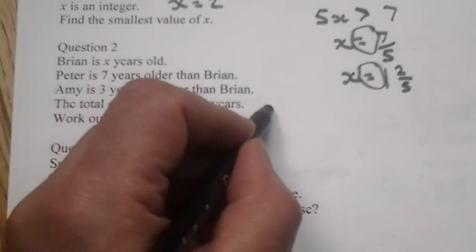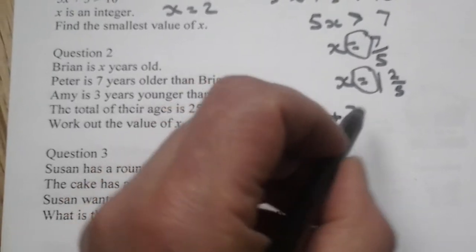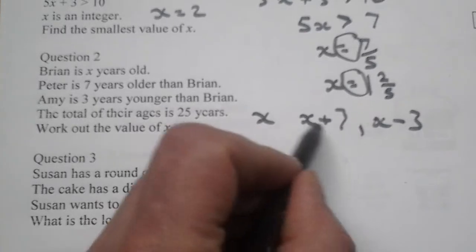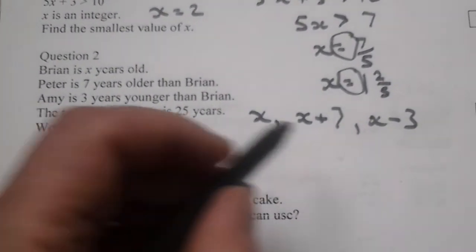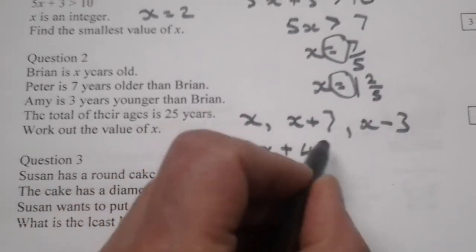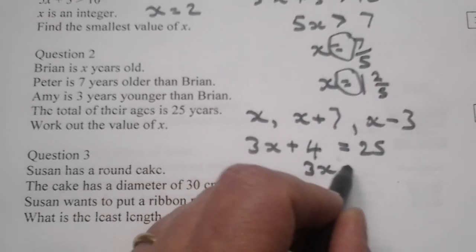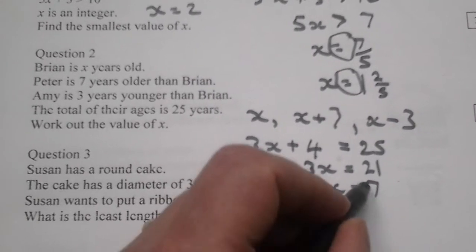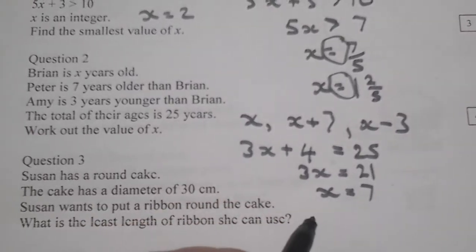Brian is x, Peter is 7 years older, that's x plus 7, and Amy is 3 years younger, that's x minus 3. And that's the separate ages of the 3 people. Their total is 25. So add these together gives you 3x plus 4, and that's equal to 25. Solve the equation. 3x equals 21, so therefore x equals 7. Reread the question. Find the value of x, so Brian is 7 years old.